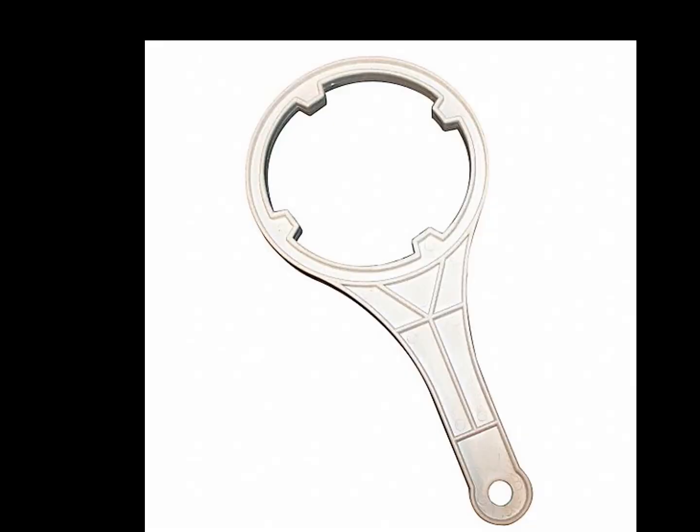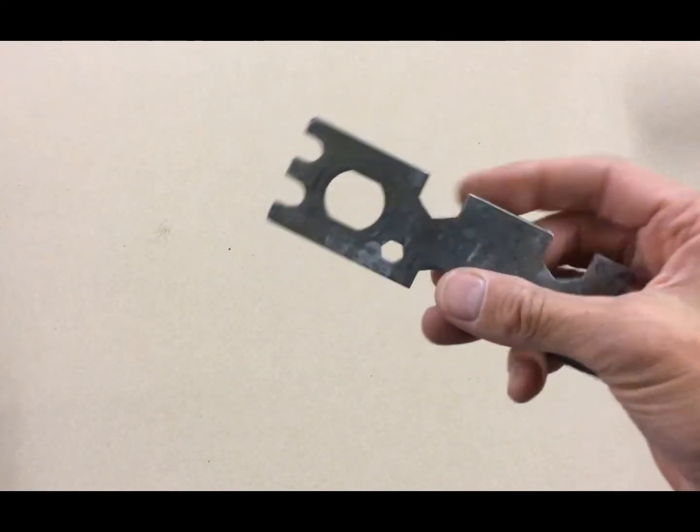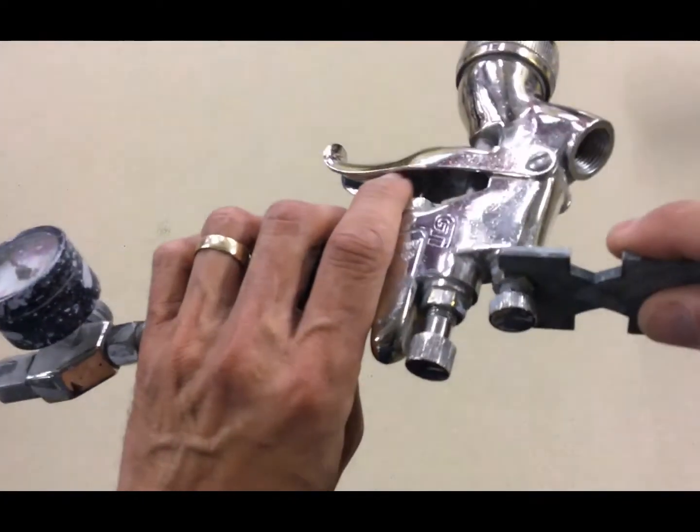This was a specialty tool. This isn't the one that a student posted, but very similar. I don't know what it was for, but we use specialty wrenches all the time. This one is for disassembling a spray gun. You're going to learn how to disassemble and reassemble a spray gun.